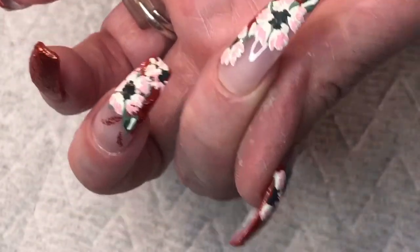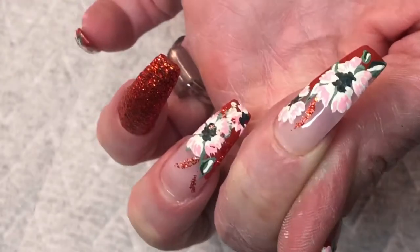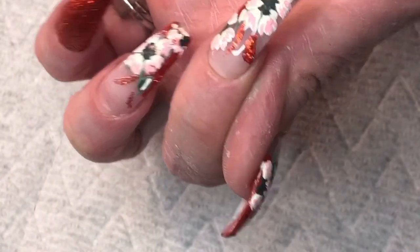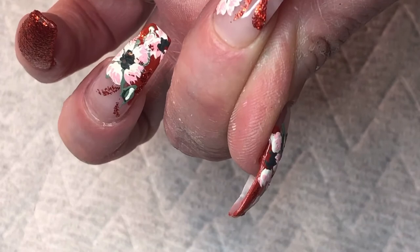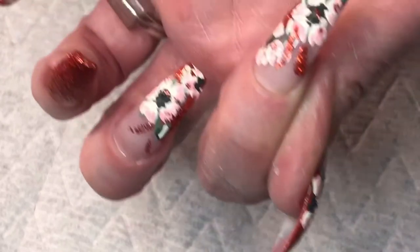Okay, we'll do the same thing with this one. Go like this and bring it around just to bring some glitter up to the top here because that's where you're going to see it the most. And we'll bring it a little bit over there, and it doesn't matter if it's thick. Don't worry about that because each one's a little bit different. Adding a little bit of glitter down here, a little bit through the design, just tapping it and adding that glitter through some of the leaves and stuff like that.